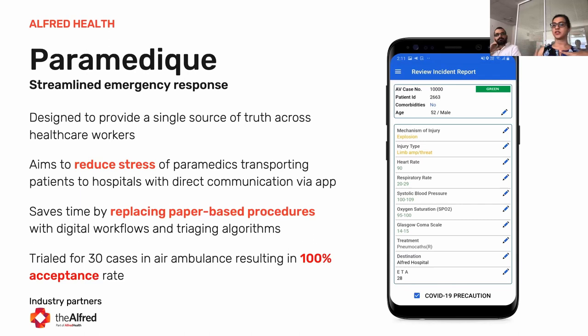There's a triaging algorithm as well, so the admitting officer knows which patient needs to come in first, rather than having to ask and talk to all the paramedics. We're still trying to push to expand this and be able to collect data directly from the equipment within the ambulance as well.